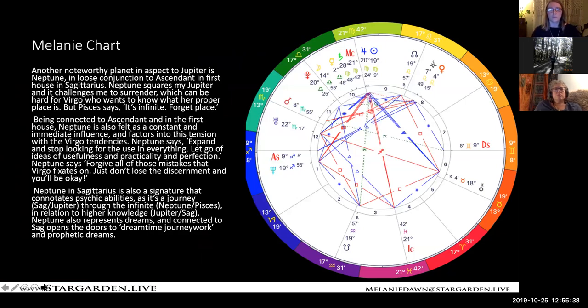That Neptune in Sagittarius in the 1st house, anything in your 1st house is really present for you. That is a very active planet. And so it kind of creates an openness. And then Sagittarius gives that openness something to do.